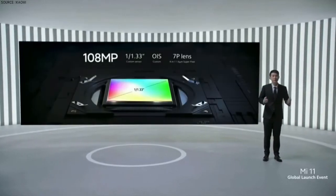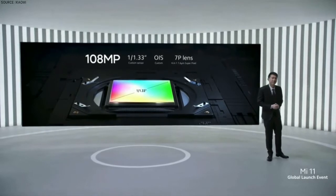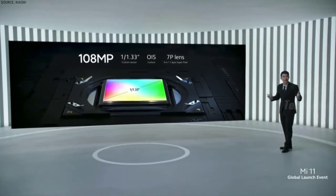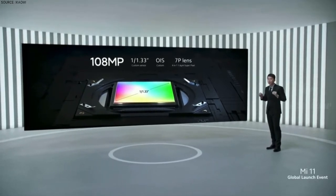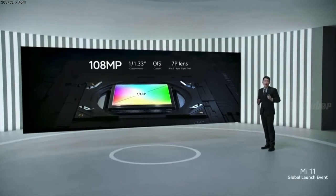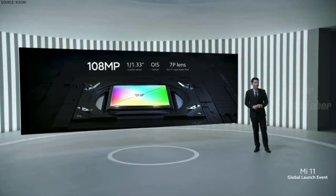Our camera setup in Mi 11 includes our custom 108 megapixel sensor. This sensor is huge, significantly larger than those found in competitor phones. This means two things: big detail and lots of light. Combining that with our custom OIS module to reduce shake and blur and our 1.6 micron super pixel, this is one of the world's very best smartphone cameras.